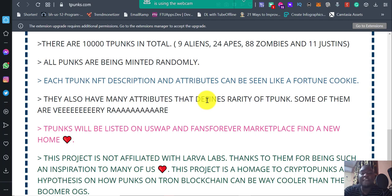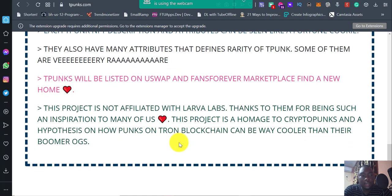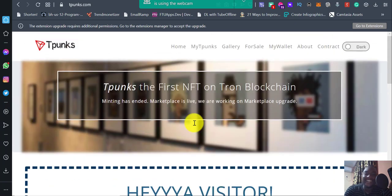They also have many attributes that define the rarity of a Tpunk. Some of them are very rare. Of course, aliens are rare. There are only 9 of them. Tpunks will be listed on Uswap and Fans Forever Marketplace and find a new home. This project is now affiliated with Lava Labs. Thanks to them for being such an inspiration to many of us. This project is a homage to CryptoPunks and a hypothesis on how punks on the Tron blockchain can be way cooler than their boomer OGs. Nice one.